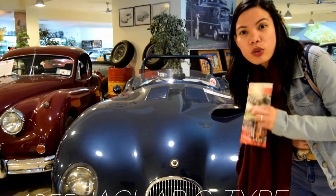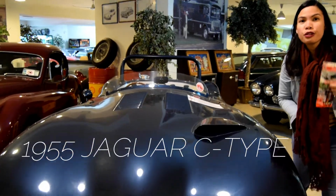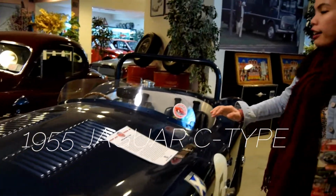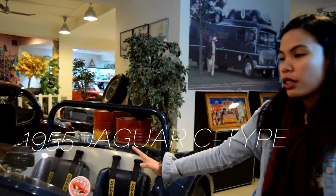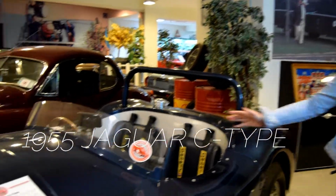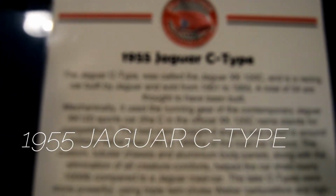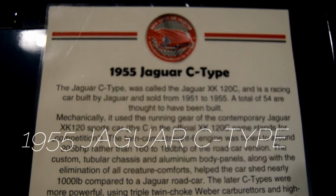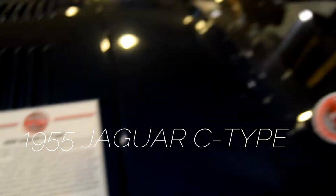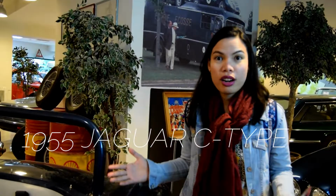This is the Jaguar C-Type, which was manufactured in 1955 with a very long front. So it's a racing car built by Jaguar. As you can see, it has number 5 there. So this should be a fast car. This must be a fast car, since this they use for car racing.